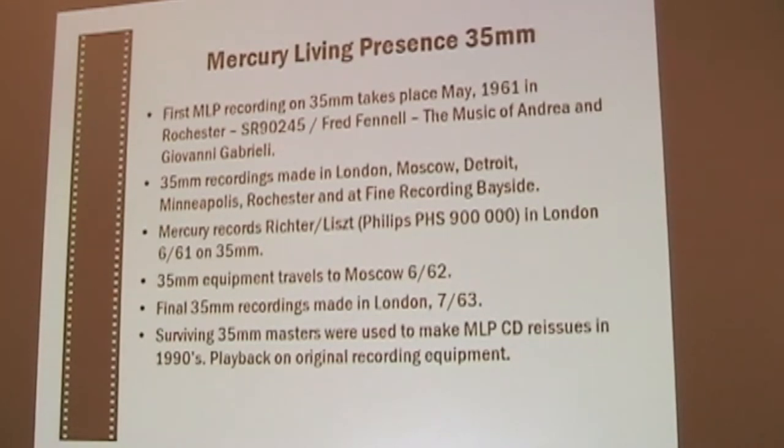Some of the masters survived all the way to the early 90s when the CD reissues were made, and we still had the playback equipment. Any of the CDs that have the 35-millimeter stripe across them, all or part of that CD was actually made from a 35-millimeter master, not a tape copy, not a three-track that was run at the same time. Some of the Everest films survived, too, and Classic Records put those out.